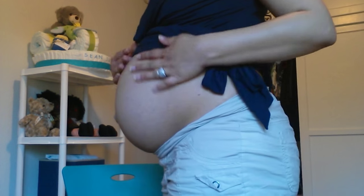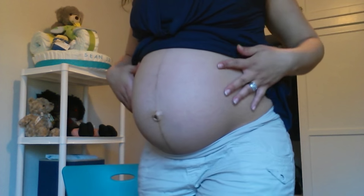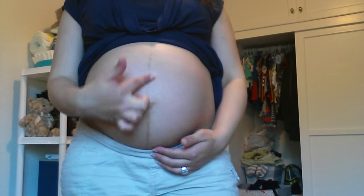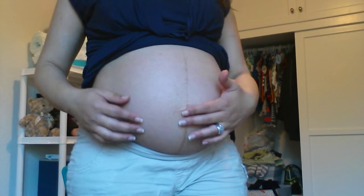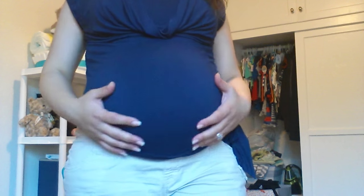As far as stretch marks, I don't really have any. The linea negra, my belly button is really black, so see it's not like totally protruding, but when I wear my shirts it kind of looks like it's sticking out. So a lot of people are always like, oh my gosh, how cute, your belly button popped. And it's not like I just lift my shirt every time to show them, like, no, not really, but kind of, yeah, I don't know.